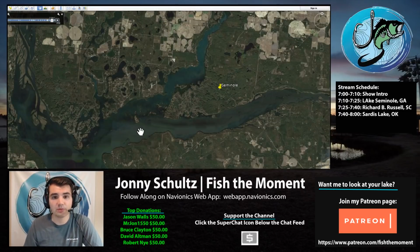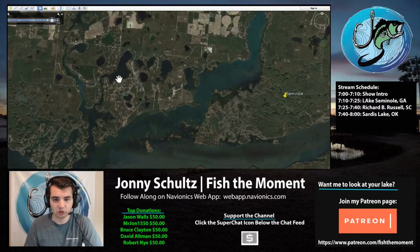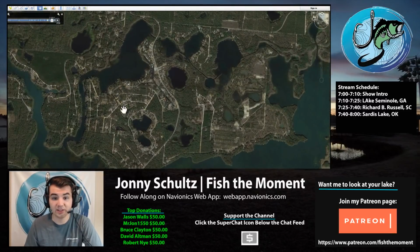Well, the first thing I'm going to do when I'm fishing the pre-spawn is I want to see where those bass are going to be spawning. And normally one of the key things you want to look for, if you want to see if fish are spawning there, is whether the area has clear water.